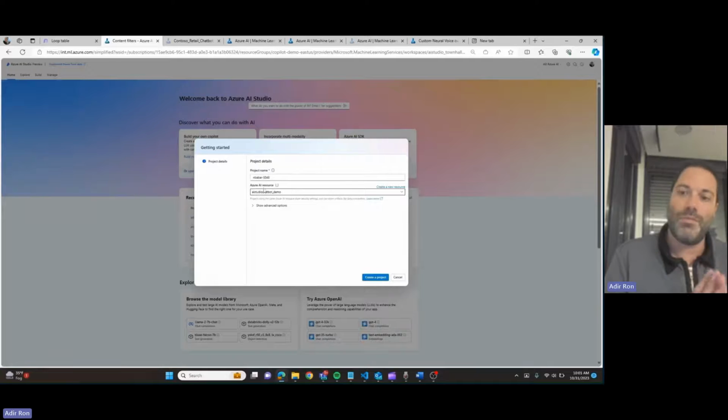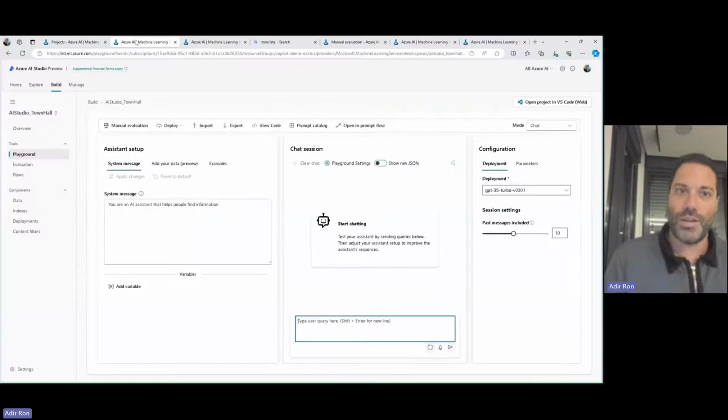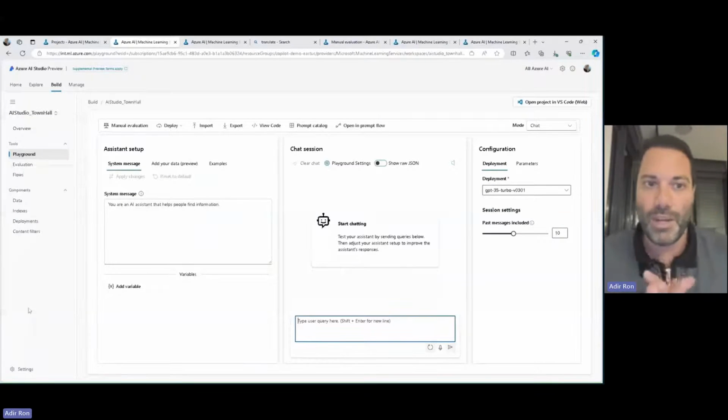So it's very easy for me to monitor it from a pricing perspective, from resource perspective, and everything that is relevant. So again, there's different sets of projects that you can create with Azure AI Studio. And I created that Copilot.